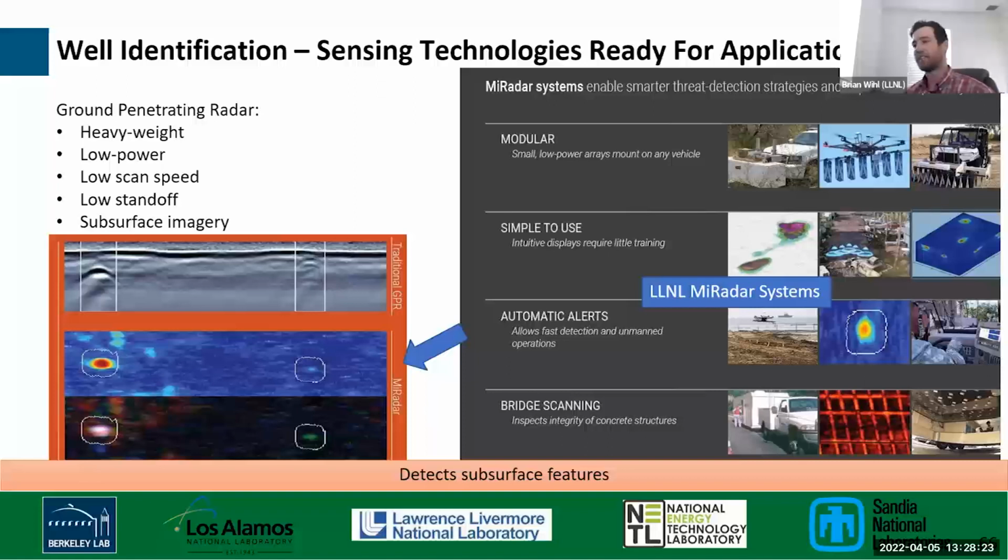And again, what is very different from any of the other technologies described before is that what you're really looking at here is now subsurface. So you don't have to worry so much about trying to detect secondary or tertiary features of a well, but you can actually try to start detecting the casing, the hole itself, and other features that you will know with great certainty that you're actually seeing a well. So this technology, while a little more cumbersome in its nature right now, can definitely be used now and also in the future to really confidently detect wells.